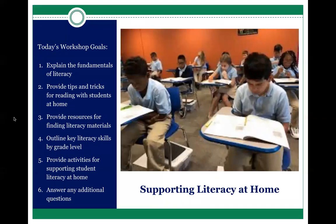Okay, so for today's workshop, to get right down to business, we've got a few goals. And again, we're going to be specifically focusing on supporting literacy at home for your students. So we're going to do a few things to make sure that is easily accessible to you. One, we're going to explain the fundamentals of literacy. So when we as teachers say literacy, what do we mean when we say those things? Also, provide you with some tips and tricks for reading with your students at home, ways to make that as beneficial as possible when you're reading with your students.